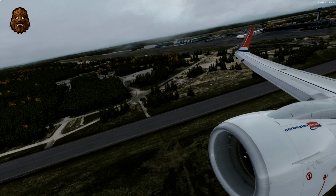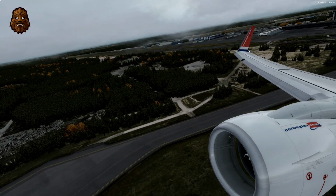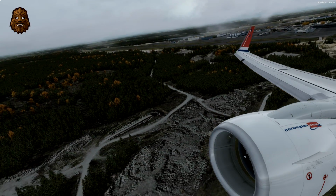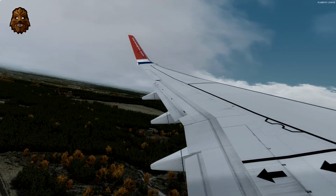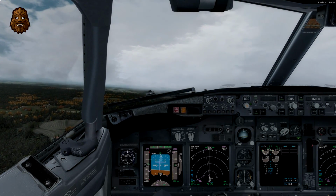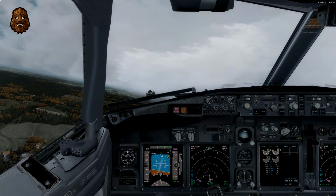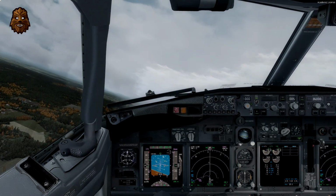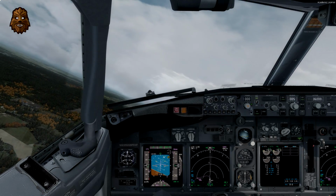Wow, what a view. Very cloudy Stockholm Arlanda, but it looks absolutely amazing. Okay, let's get back to flying the aircraft now, because I'm probably all over the place. But I just have to admire those views. So we'll keep it manual for a while now, just because I do want to do this first initial left-hand heavy turn.